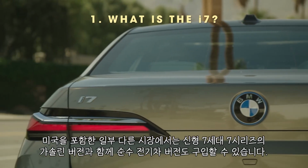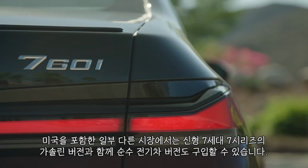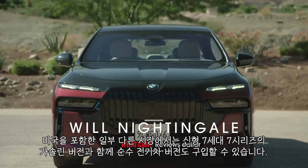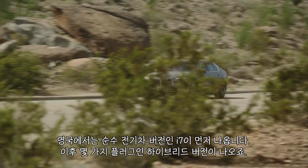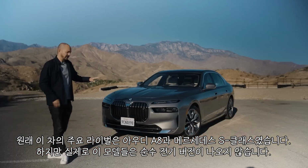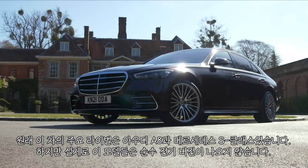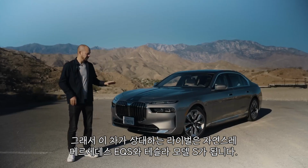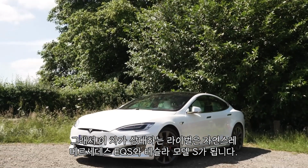So the i7 is the fully electric version of the new 7th generation 7 Series. In some other markets, including the US, you can get a petrol version of the 7 Series, but in the UK, for the beginning at least, it's only the fully electric i7, although a couple of plug-in hybrid versions will be joining the range later. Traditionally, this car's main rivals would be the Audi A8 and the Mercedes S-Class, but you can't actually get a fully electric version of either of those cars. So actually, the main cars this is up against are the Mercedes EQS and the Tesla Model S.